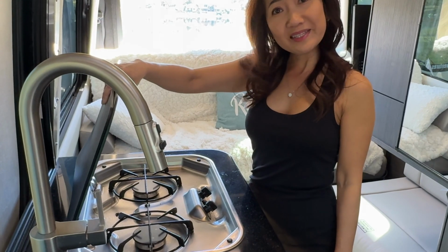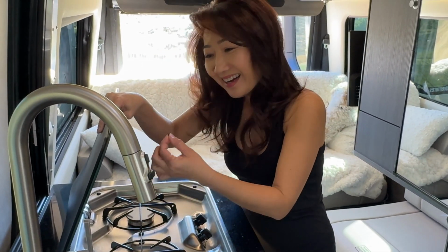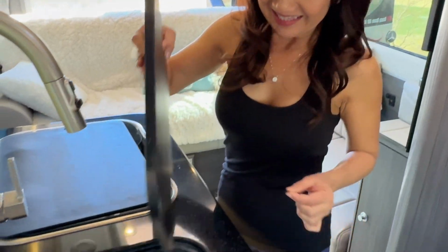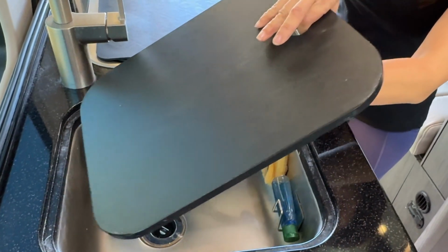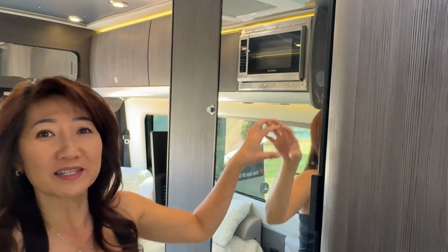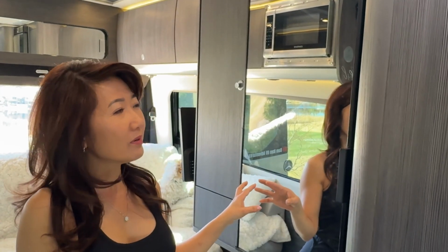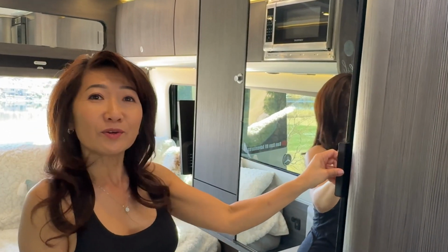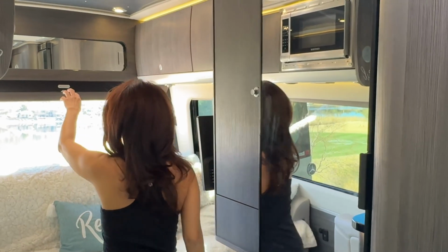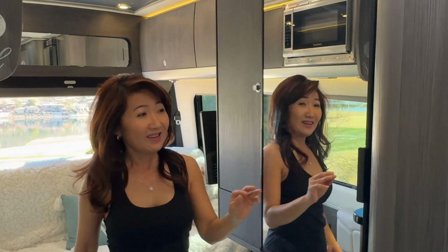Our cooktop still works well, but it's a little dirty. We barely use it, and from the last trip, I didn't have time to clean. The sink is still clean. Our fridge still works, and we put this mirror on about a year and a half, almost two years ago, and it hasn't fallen down yet. We also put in the mirrors back here, and they're still holding up well.